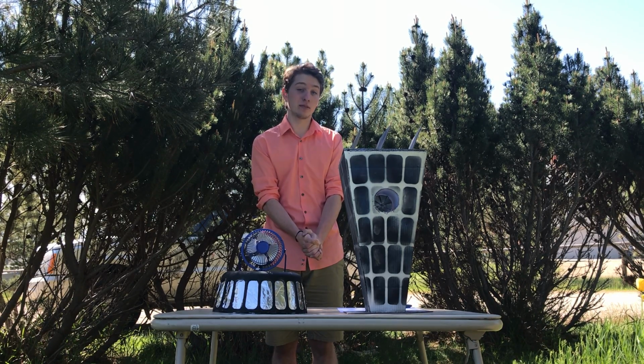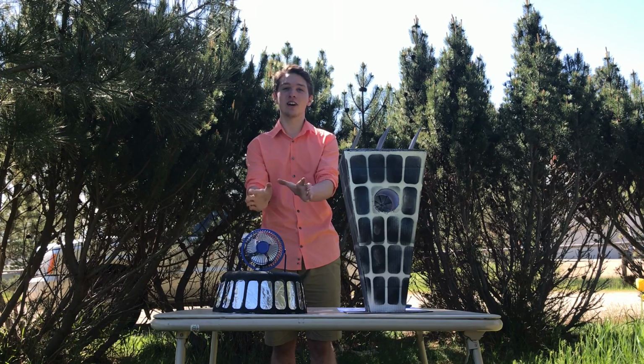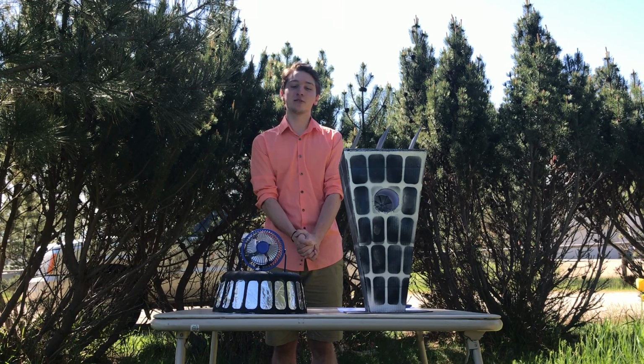You will learn about the Internet of Things, which will mean that this building can talk to this building, and it's a very interesting concept.